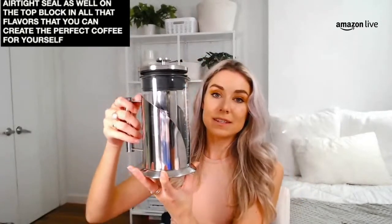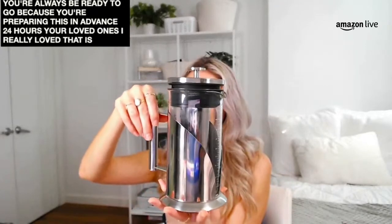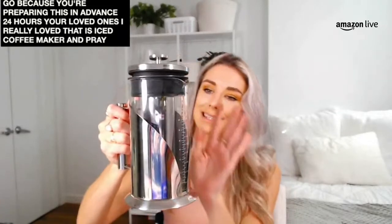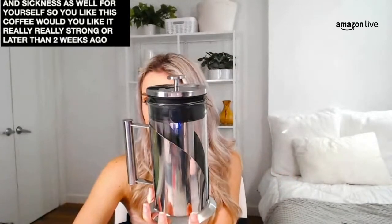And what I like about these is that you're always made ready to go because you're preparing this in advance. You're going to put this in your fridge for 16 to 24 hours and concoct a beautiful crisp cold coffee for yourself and for your loved ones. I really love that this iced coffee maker and press is going to allow you to steep that coffee and create the perfect flavor and thickness as well for yourself. So however you like this coffee, whether you like it really, really strong or lighter, then definitely check out this one. It's 22% off from what I can see, $24.95 today.